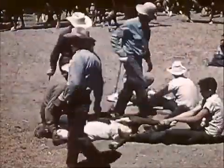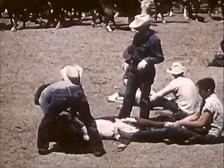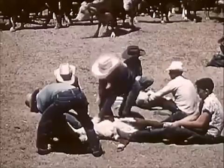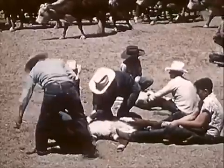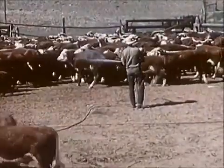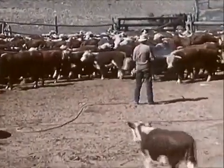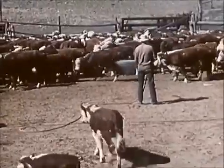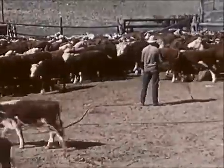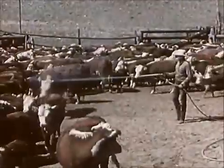One cowhand quickly notches the ear, and one dehorns the calves. Another vaccinates as a protection against disease. Branding over, everyone gets a shower of insecticides against flies, ear ticks, and other pests. In some areas, the animals are dipped, but here they are sprayed with the antiseptic liquids.